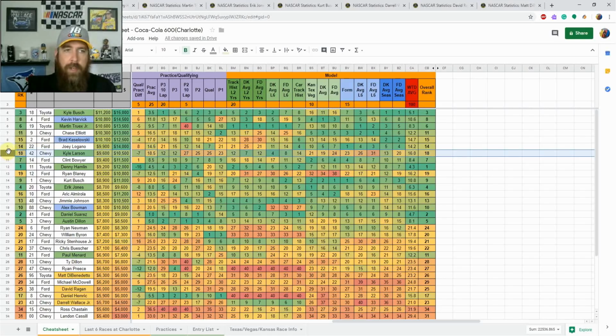And then going down a bit, Larson is down in my model just because of his struggles pretty much this season. But I think he's going to make a nice GPP play, starting 25th. They got better, as you can see, into final practice. They weren't top 25 and started out with a slow car on the weekend. 12th in final practice, 12th in 10-lap average. I think they can even improve on that as well. So definitely not worried there.